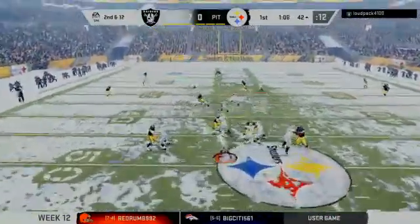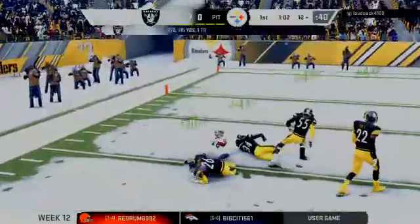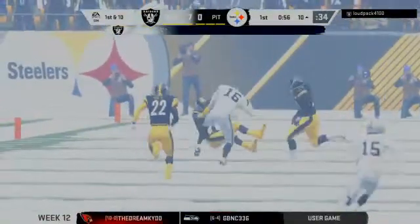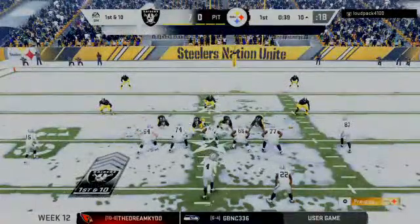On 2nd and 12, Carr, he's airing it. This is caught inside the 15. And he's taken down, but not before reaching the 10-yard line. It'll go as an impressive 31-yard gain. 55. Let's go, G.